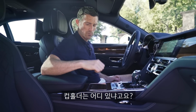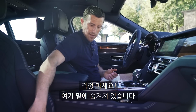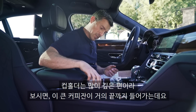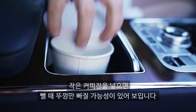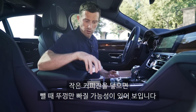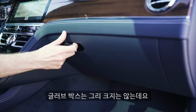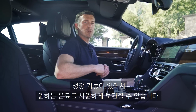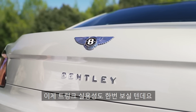Where are the cup holders though? Well, don't worry, they're hidden under here. Now, they are quite deep, so that's quite a tall coffee cup, and that just fits, but there is risk with small ones that you'll just end up removing the lid when you're trying to remove the cup. Moving on to the glove box, it's not that big, but it is refrigerated, which means you can keep your drinks cool.